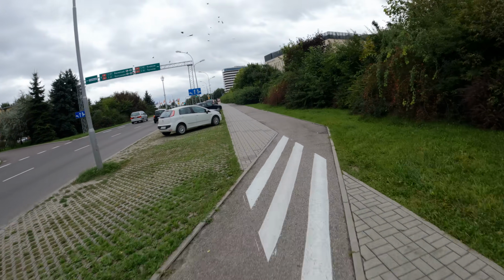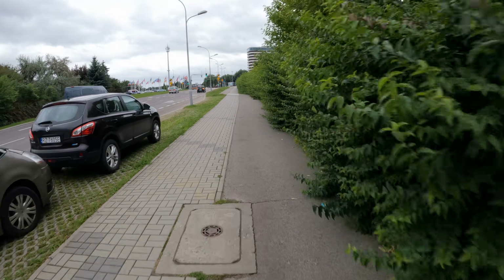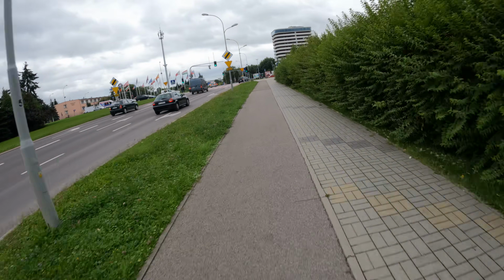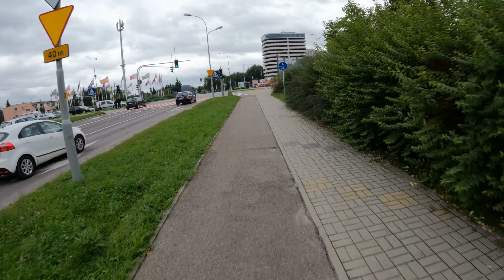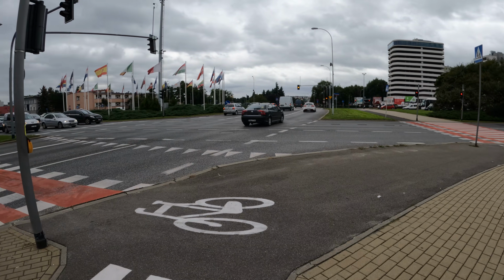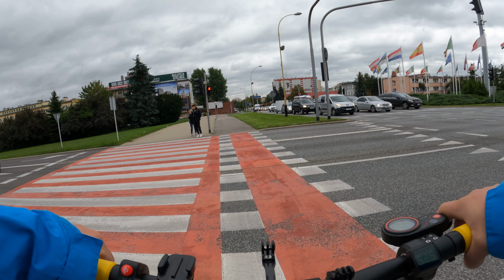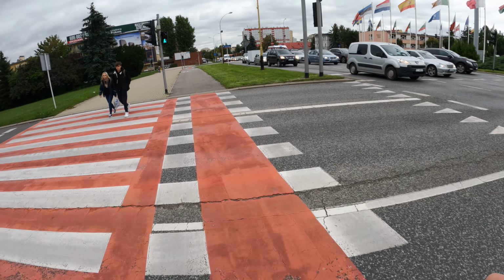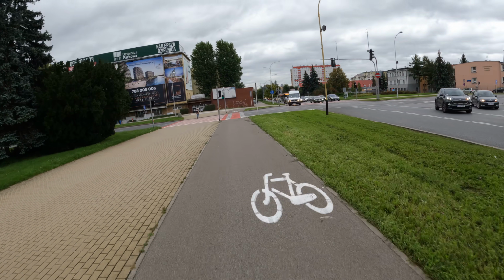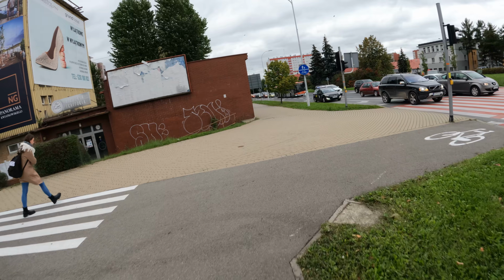Wow, it's incredibly cold today. Very cold. I think we need to go straight. No, it's already blinking. As you can see, the weather is not sunny at all, kind of dim. Okay, keep passing me. Okay.